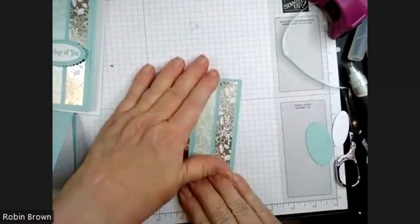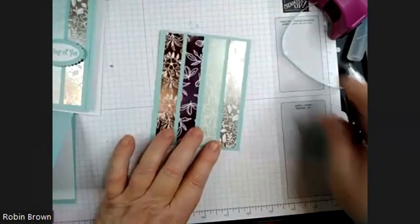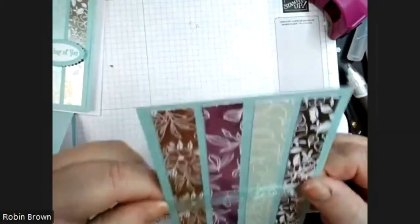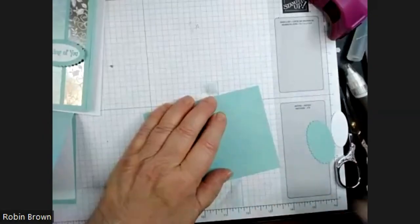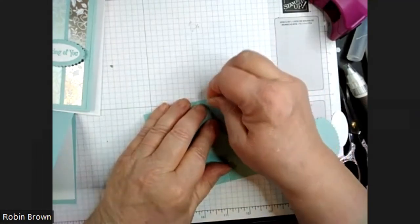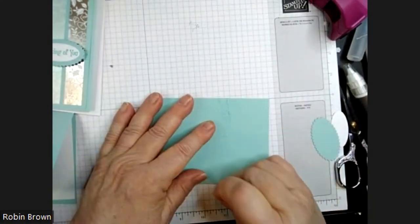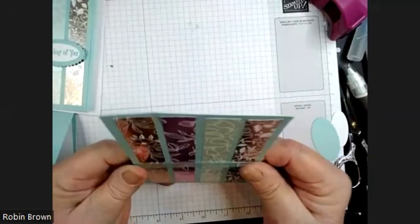Okay. And then you can flatten down real well. Take your piece of Pool Party ribbon, put it about one third of the way up, and stretch it across. That piece of ribbon thankfully sticks to the double-sided adhesive really well, so not too much of an issue stretching it tight across there. But it is an issue if you don't get it straight. See, I managed to get it straight that time.